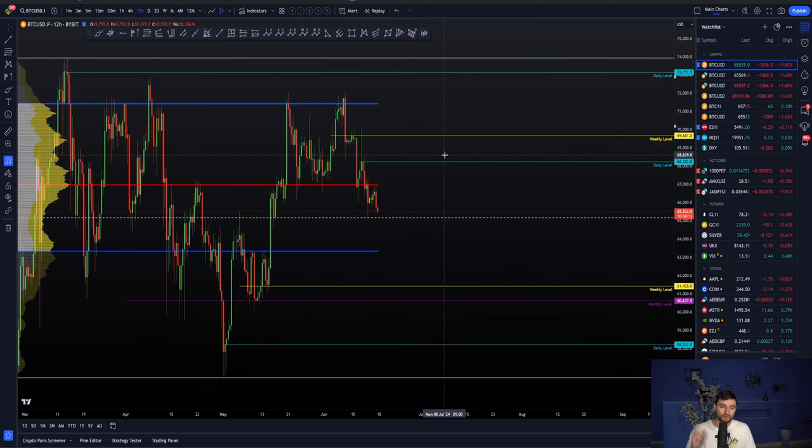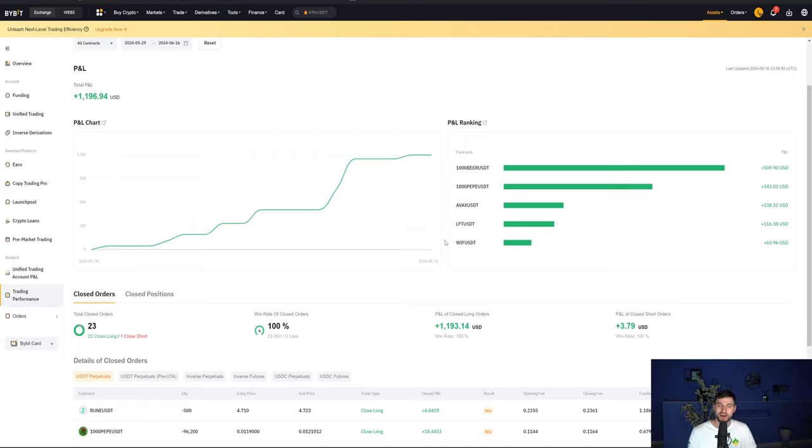Am I prepared for a major move to the downside? Yes, I am. Am I prepared for a major move to the upside? Yes, I am. I know how to extract profits in this market. My track record, full account transparency is in front of you. These are the trades that I'm taking. This is the profits that I'm making.